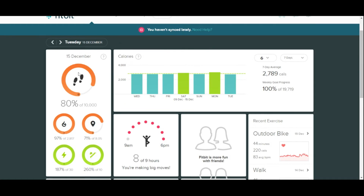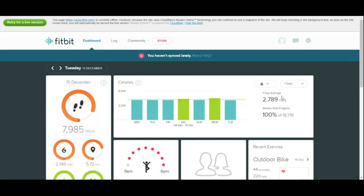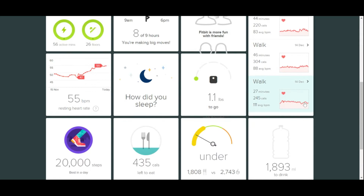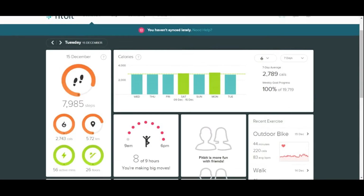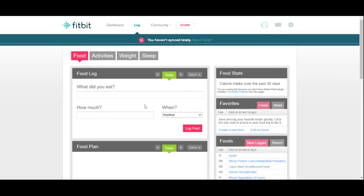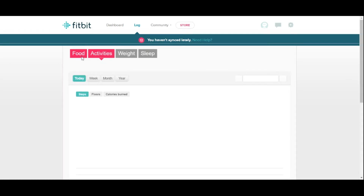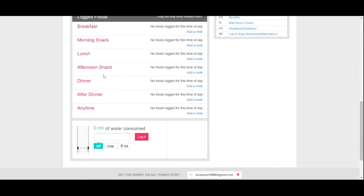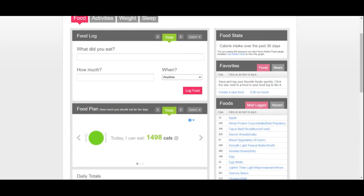So let's say, for example, you wanted to increase your step count, your activity for the day. It's just going to show you on a week-to-week basis what your activity is, and also the actual calories burned. So this is going to calculate, off your resting heart rate, what your calories would be. And like I say, it's just very visual. It's very easy to understand all the different aspects of your fitness.